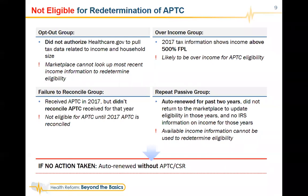If a person receives APTC in 2017 and did not file a tax return to reconcile the APTC, then Healthcare.gov will discontinue APTCs for 2019. Some consumers will have reconciled their 2017 tax credits by the time open enrollment begins. If that is the case, they can go to Healthcare.gov and there's an option to check a box to attest that they indeed have reconciled their premium tax credit. And Healthcare.gov will verify whether or not people actually did file and reconcile their tax credit.